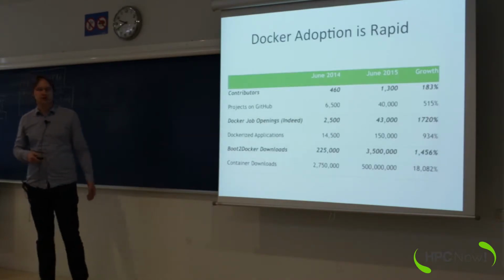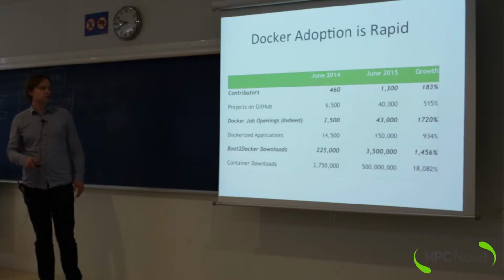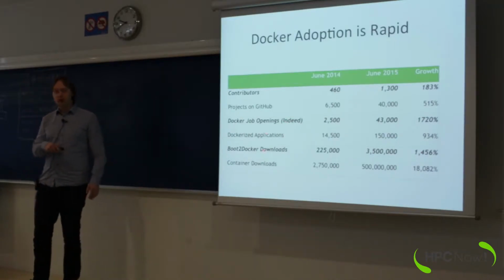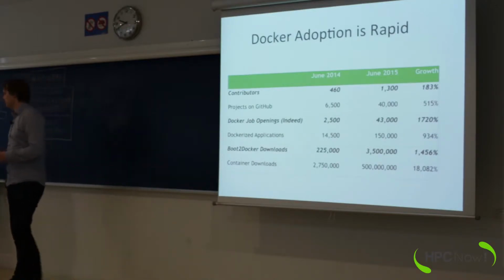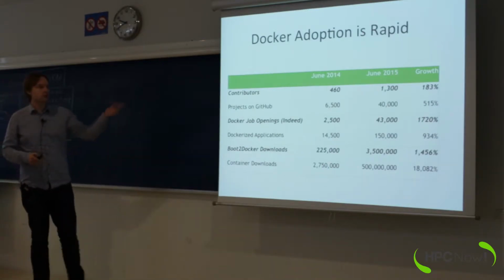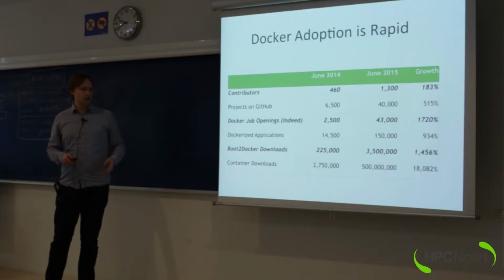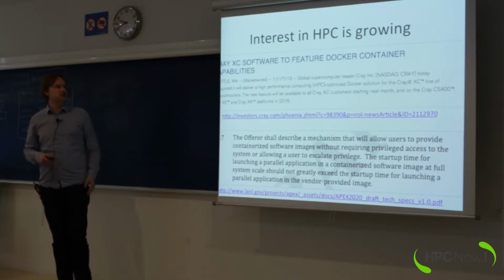And one thing is that the adoption has been incredibly rapid, so huge amount of contributors, huge amount of projects, a lot of job openings as well. The amount of applications have increased dramatically. And this is just like June 2015, so it's probably a lot more widely used these days. And there's like 500 million downloads of these containers. And the interest in HPC is growing.